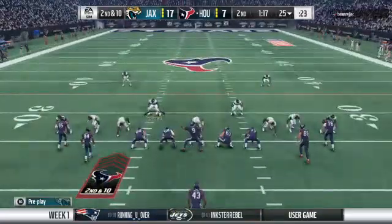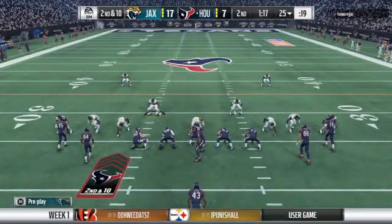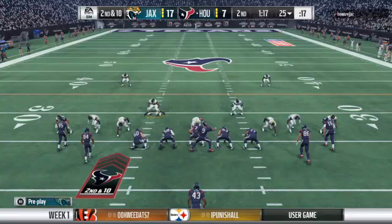Let's go! Black round! Black round! Black round! Black round!